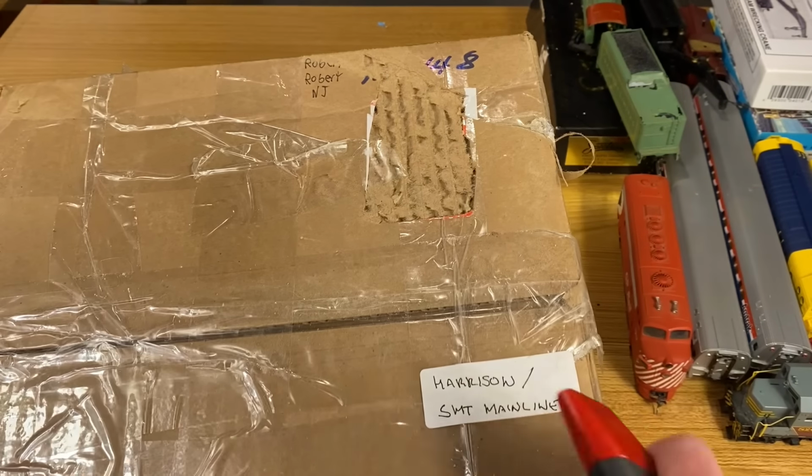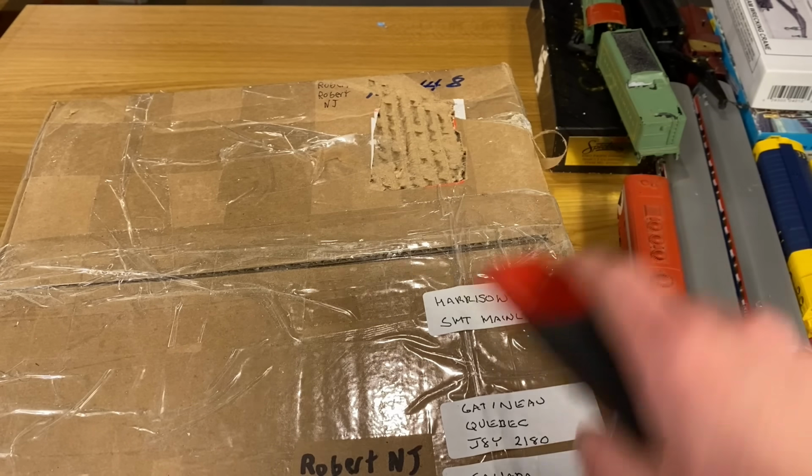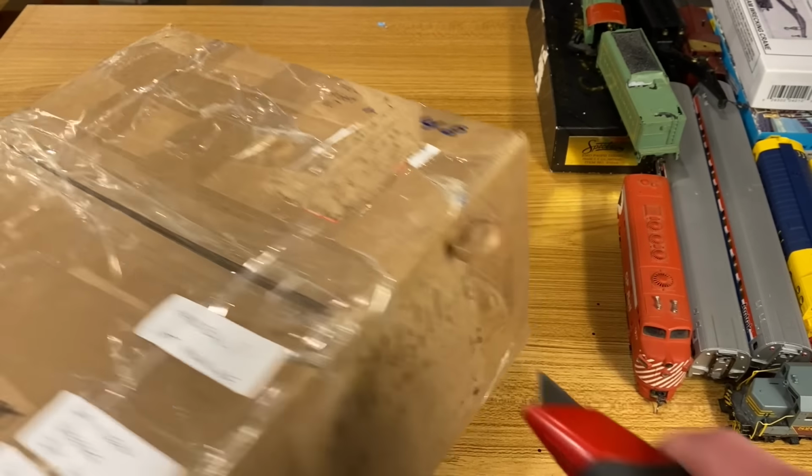And then we got another parcel from Robert from New Jersey. I think this is part one to the other one we opened earlier. And I guess I should have opened them in order, but I didn't know which was which.